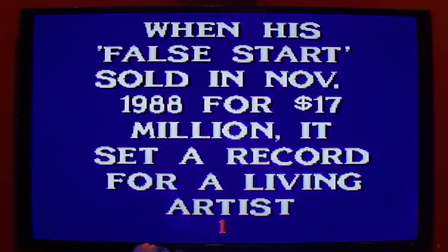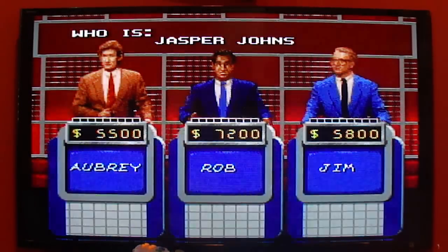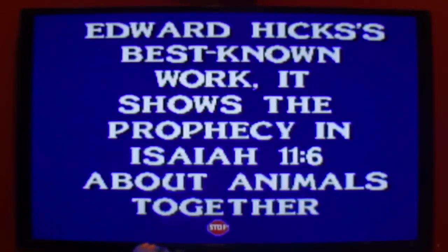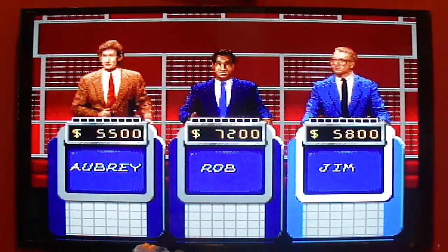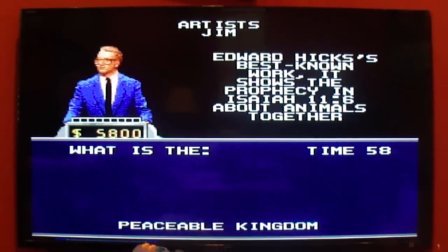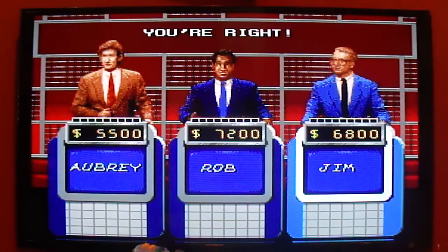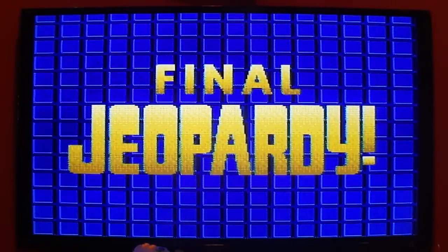Okay, who was it? Jasper Johns. Now the last clue. The answer is... There's still a chance for me, so here we go. Edward Hicks's best-known work, it shows the prophecy in Isaiah chapter 11, verse 16 about animals together. Jim. The Peaceable Kingdom. So Jim is at 6,800, Rob 7,200, and me $5,500. It's gonna be a close fight to the finish. So we'll see what happens, if I can keep this run going or not. No matter what happens, I'm already leaving here with $7,600.